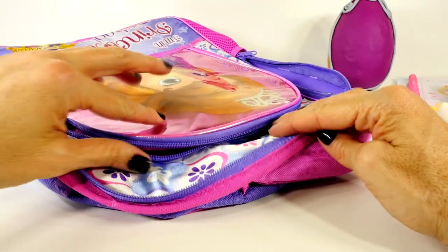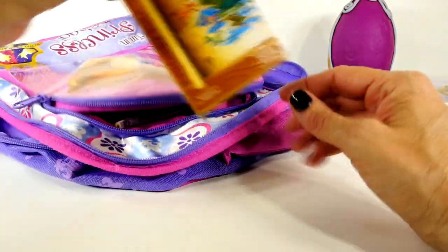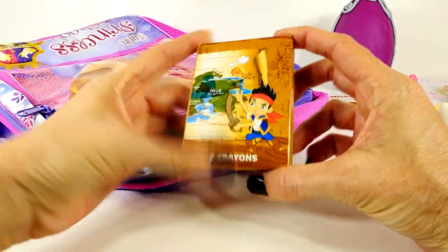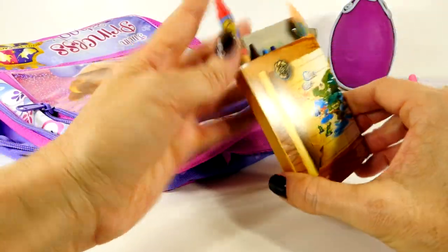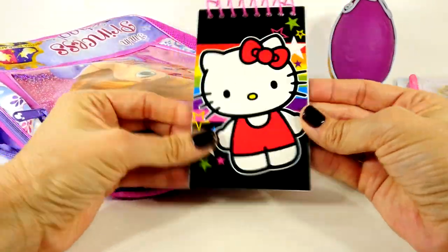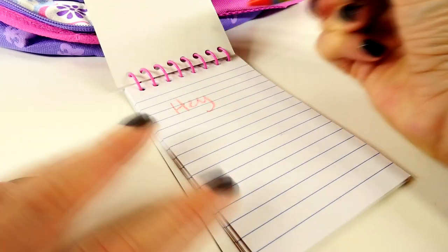Now let's check this other pouch and see what we have. Oh, goody, we have all kinds of stuff in here. What do we have first? So we have some crayons from Jake and the Neverland Pirates. So those are cute. And it looked like we had a little Hello Kitty notepad. We do! Let's try out one of our new crayons.